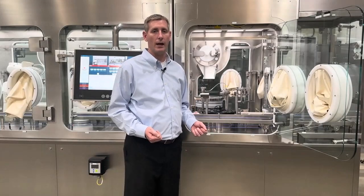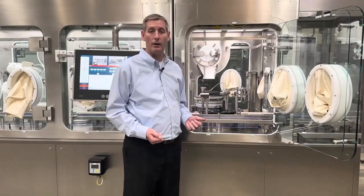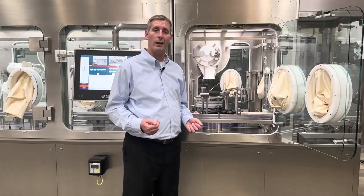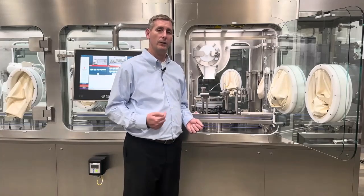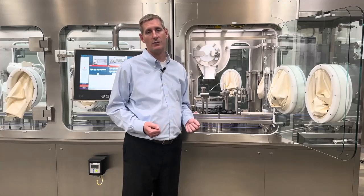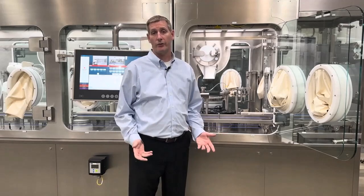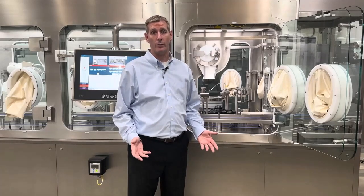Now, should there be a jam in the stopper or in the cap chute in the vibratory bowl, we're able to actually identify that, and if needed, we can rotate that back through so as to eliminate unnecessary rejects or waste in those instances. Now, this system was designed specifically for the West CZ vial.